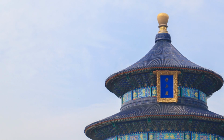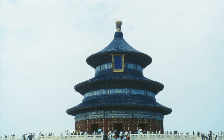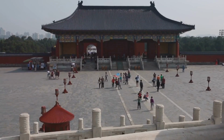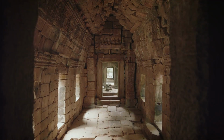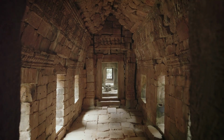The Imperial Vault of Heaven is a smaller building that shares the same architectural style as the Hall of Prayer for Good Harvests. It is surrounded by the echo wall, a circular wall that can transmit sounds over large distances. The acoustics here are so precise that a whisper at one end of the wall can be heard clearly at the other, demonstrating the ancient understanding of sound transmission.